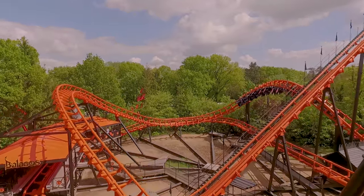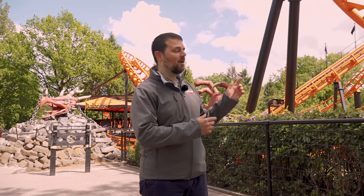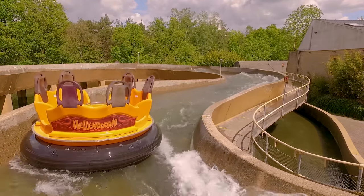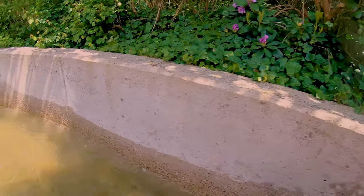Today we are here in Adventurepark Hellendoorn, home of the Belagos and the longest river rapids of the Netherlands. Today we're going to find out how this river rapids actually works, how they guarantee an exciting ride, and how they make sure you get the best waves.